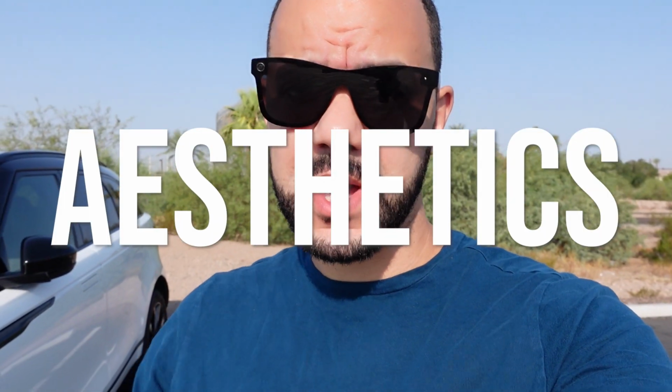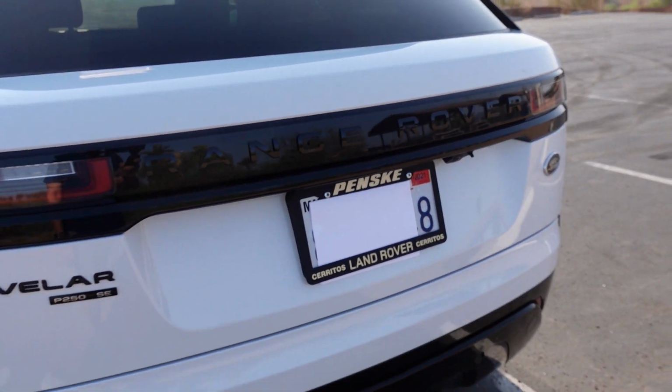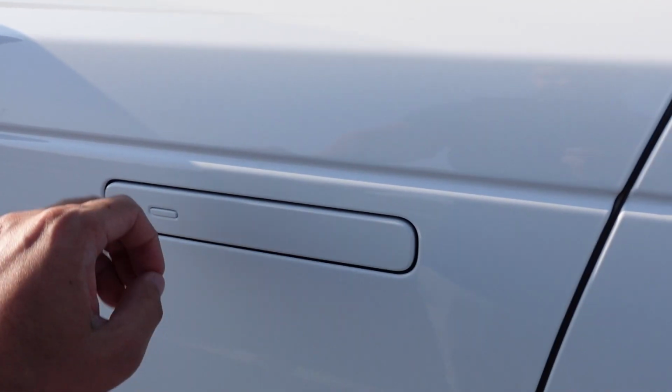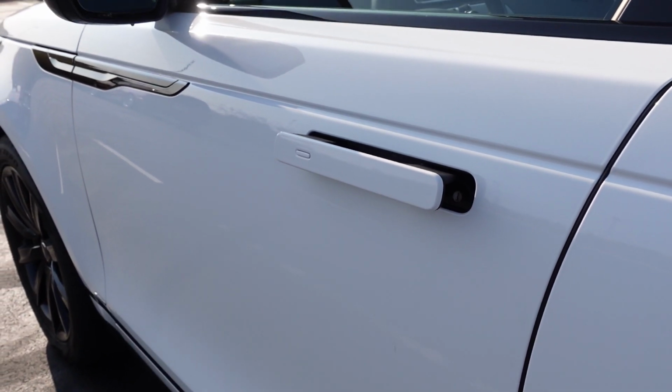So first I want to tell you the things that I love about this car. And the first thing is obviously the aesthetics, how the car looks. I'm a designer myself, and so when I first saw the Velar come out on the market, I was definitely taken away by the sleekness and the streamline of it. Even all the way down to these door handles that come in and out of the body. Just simply press this button and the door handles just pop right out.